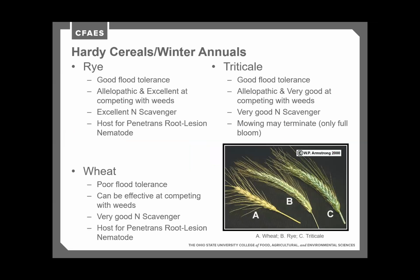For our hardy cereals, it's important to note that all three of these species, rye, wheat, and triticale, have a high weed potential if they aren't completely terminated. Because these three species are grasses, they're all rated excellent for preventing erosion. In addition, they all have long-lasting residue and are excellent for grazing. All can be terminated with tillage, mowing, or roller crimping.